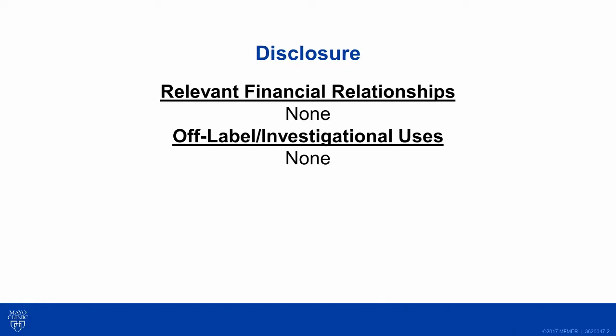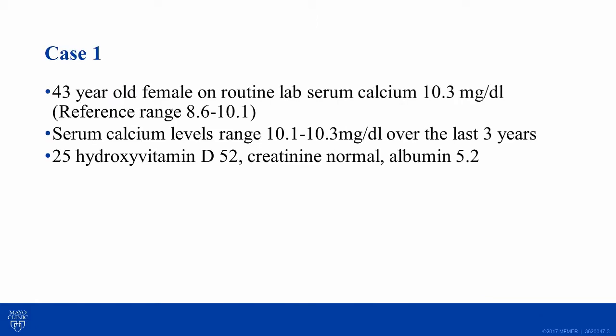I have no financial relationship or any ties with any investigational money. So I want to start with a couple of cases, and just to get your input and opinion about what you think is the correct answer.